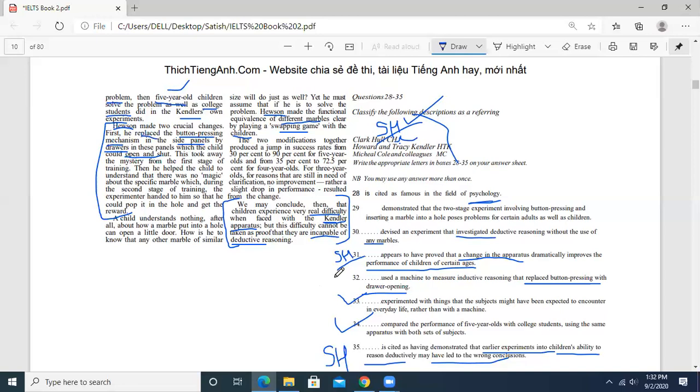Correct answer. Yes, this one is correct. A machine to measure inductivity. And here it is found. He took away the mystery from the stage training, and he helped the child to understand that there was no magic about the specific marble, which during the second stage of training the experimenter handled. So here he said to replace the button pressing with drawers. Why didn't you find this one while you were doing it? Tell me why. Because you weren't that careful.